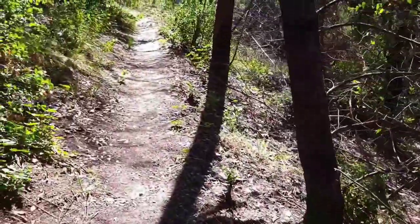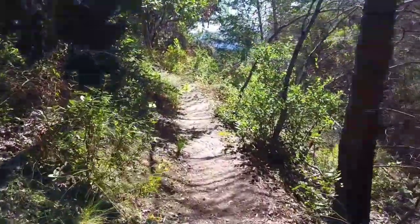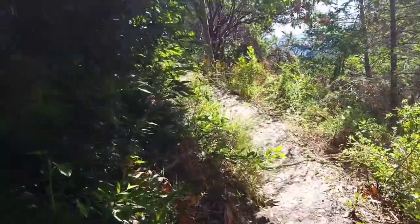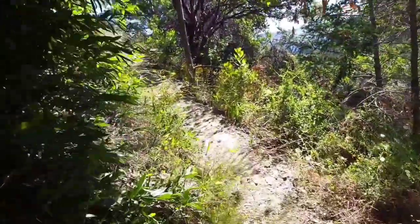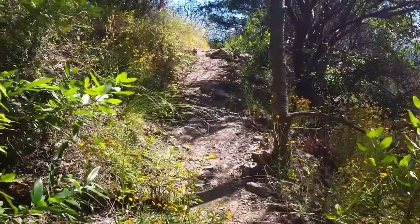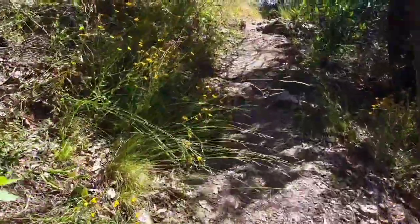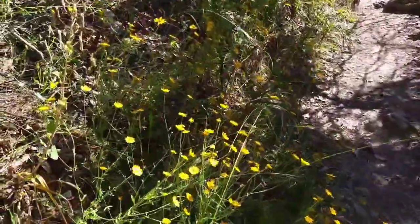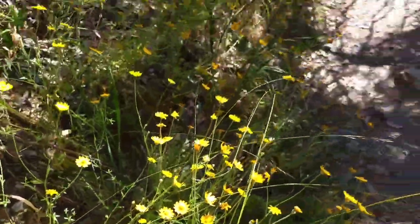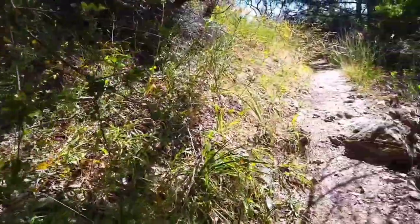Got a little section of wildflowers in this part. So the South Fork Trail, have about a good, I don't know, I guess a half mile or so or more up. And it isn't terribly bad. It is doable. I just had to kind of slow down some.